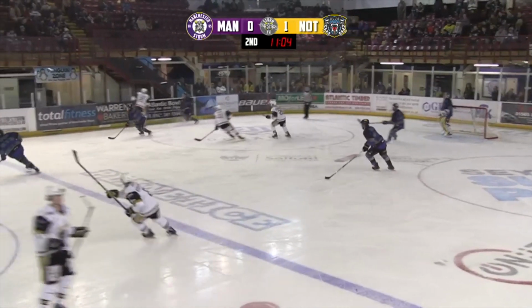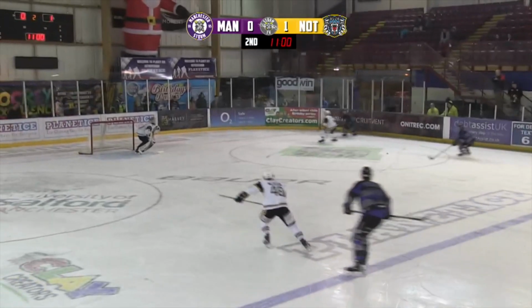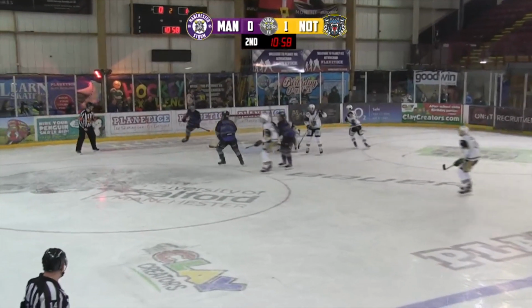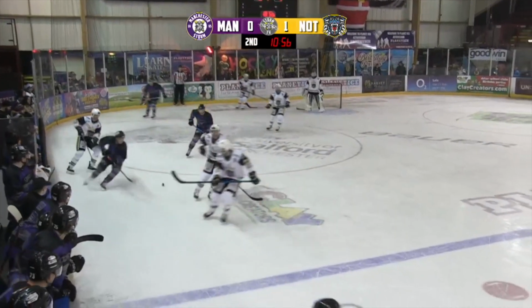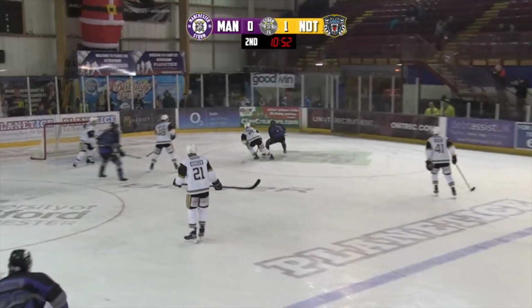Space on that left-hand side, but the pass is just in front of him now. Storm have a chance. 3-on-1. Nice pass out in the middle, and the shot's just over the bar. Thought Cody Thompson may have been rewarded for his hard work there. Not so far.